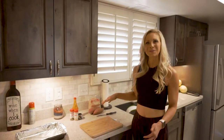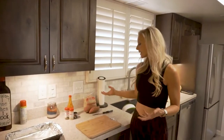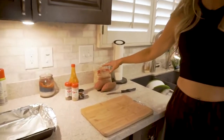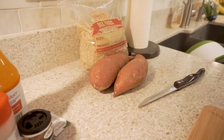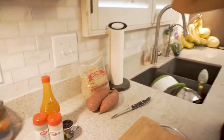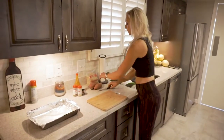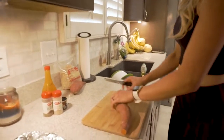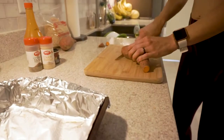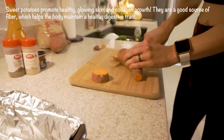So now I'm gonna walk you through how to prep some of your carbs for the week. So for today, we're gonna do sweet potatoes and rice, but you can do any carbs you want. If you wanna do white potatoes, if you wanna do white rice, you can do lentils, quinoa, whatever you prefer. But we'll start with the sweet potatoes. So typically what I do is I'll just cut off the ends, super simple, set them aside, and then I'll just cut them into slices.